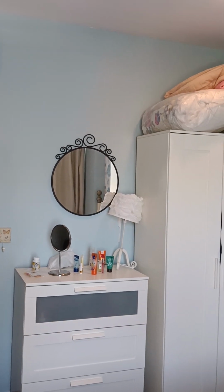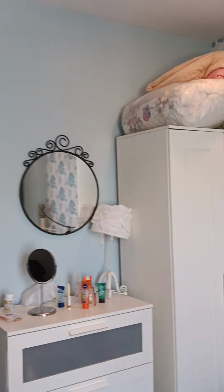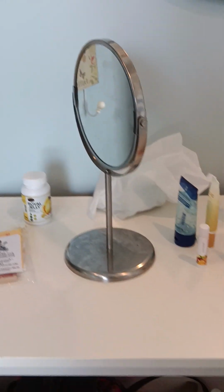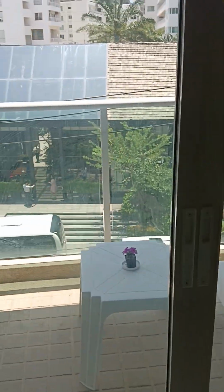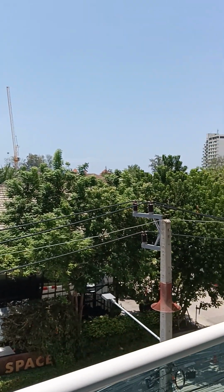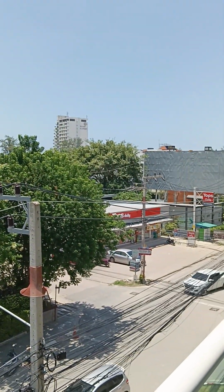Cabinet. And a big toilet. See that? The toilet is quite big, right? And you are close to the beach, a walk to the beach.